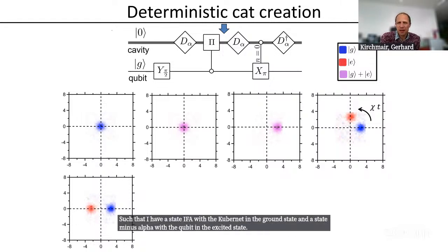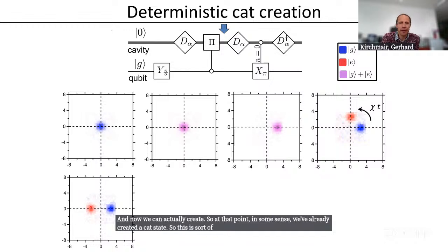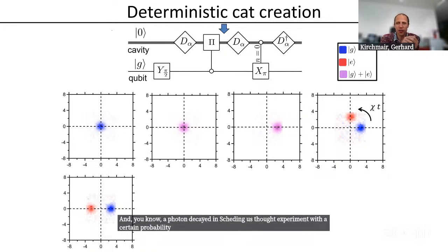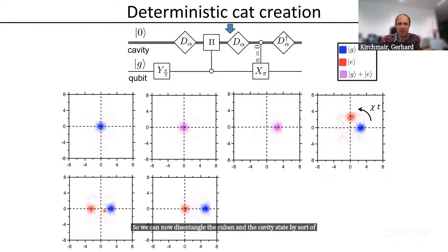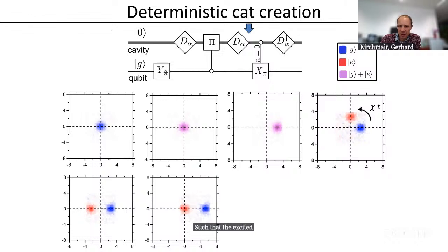And now at that point, in some sense, we've already created a cat state. This is similar to a photon decayed in Schrödinger's thought experiment with a certain probability. And my cat is then dead or alive with a certain probability, where here the probability is exactly 50 percent. So we can now disentangle the qubit and the cavity state by applying another displacement, which shifts everything to the right, such that the excited state of the qubit is now at no photons in the cavity.